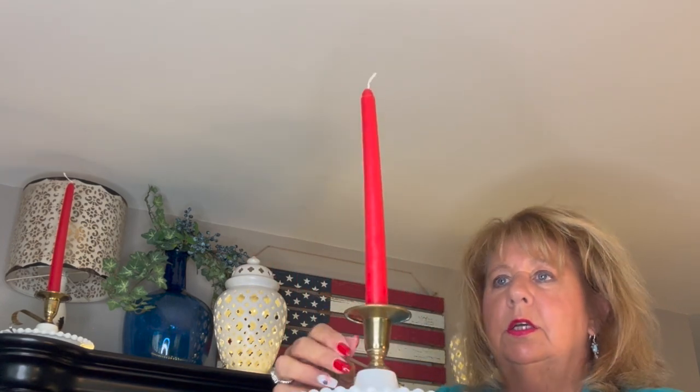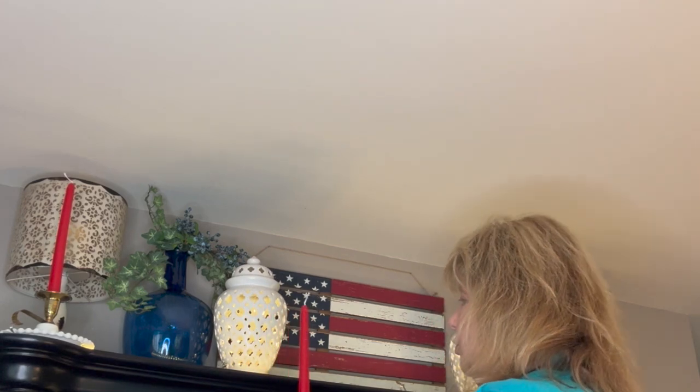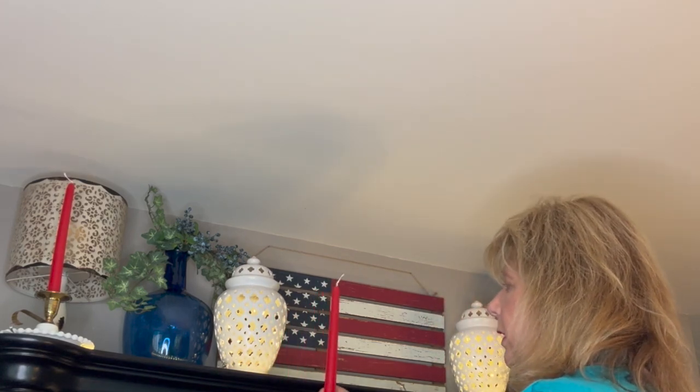I'm going to put that right here on the corner. And I'm going to go ahead and do this one too, just like that. And then turning it and putting it right down in there. It just sits up so pretty and nice and straight. Well, that is if the candle was straight.